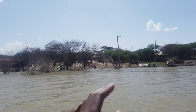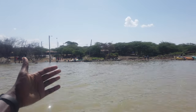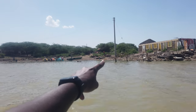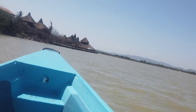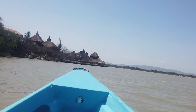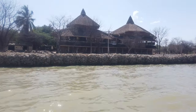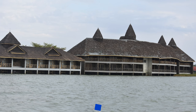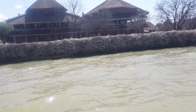So the last time I was here, the water levels were almost covering those buildings. So I can see it has receded back down. But you can see this side, like that electricity pole is still underwater. This entire hotel was submerged in water, and I have a picture to show how far the water reached. So they've decided to put these barriers to help with the waves, to not cross over to the other side.